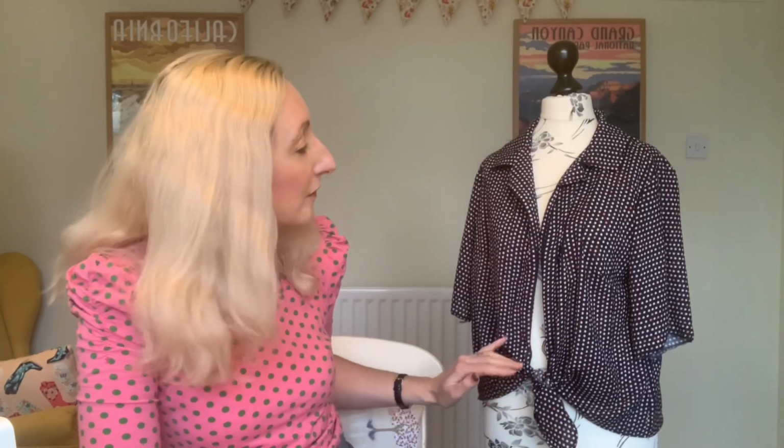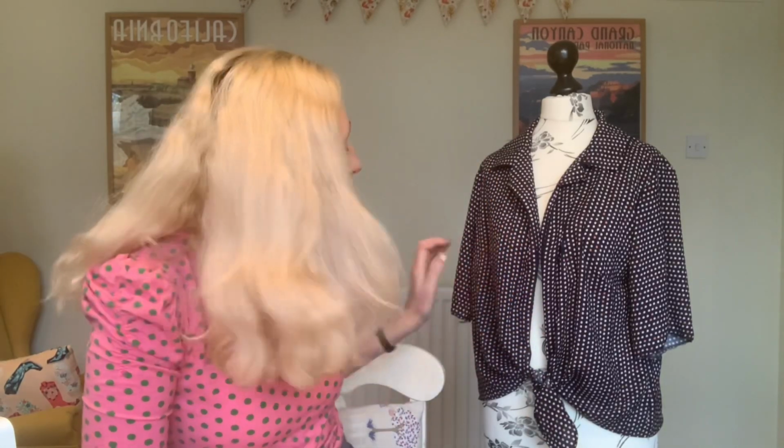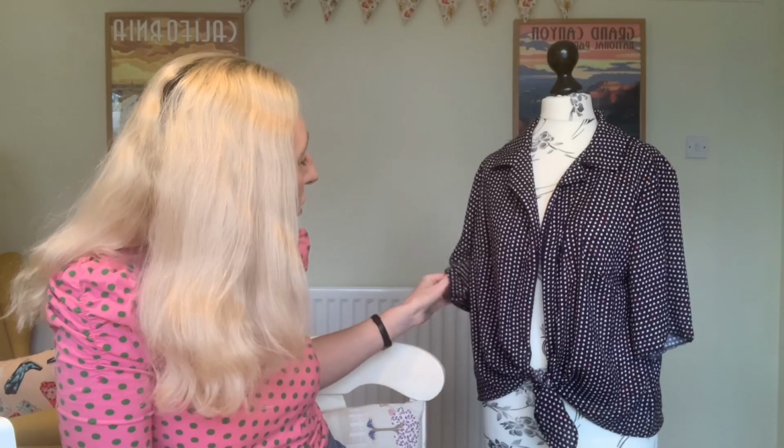I think the next parts I've got to do are the buttonholes, give it a good old iron because it really needs that, and I need to finish off the finishing on the sleeves as well. But I'm really pleased with my progress on that one so far, so I just thought I'd share my progress so far.